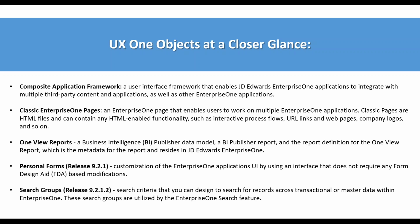For composite application frameworks, or CAFE ones, it's a user interface framework that enables JDE Enterprise One applications to integrate with multiple third-party content and applications, as well as other E1 applications. So what does that mean? It is a CAFE one, or composite application framework, UDO, that ties multiple third-party apps into JD Edwards and allows those to function simultaneously or continuously, depending on the transaction or function that you're bringing together. But it allows all of those components to work together with JD Edwards. So it is a very nice UDO to have at your beck and call.